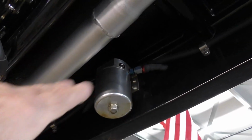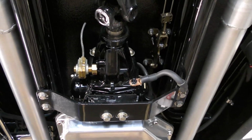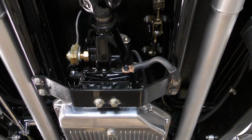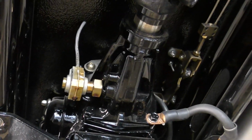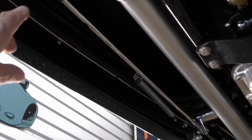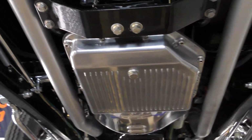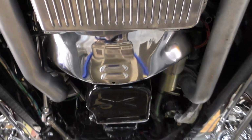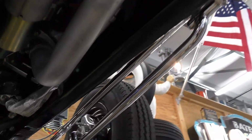Has aluminum fuel filter housing here. Turbo 350 automatic transmission. Looks like it has an electronic speedo drive on it. Nice. Polished aluminum oil pan. Almost all the components are their chrome plated components. This is the pedal assembly, rod to the back. Has a chrome plated flywheel housing here. Chrome hairpins.